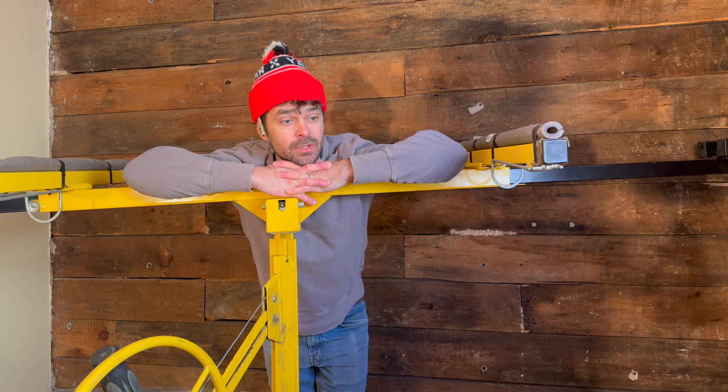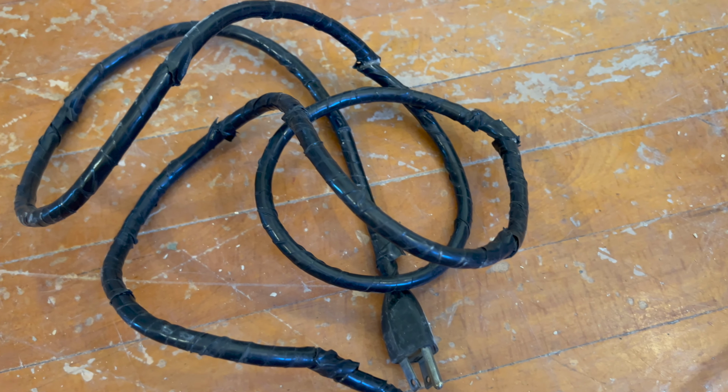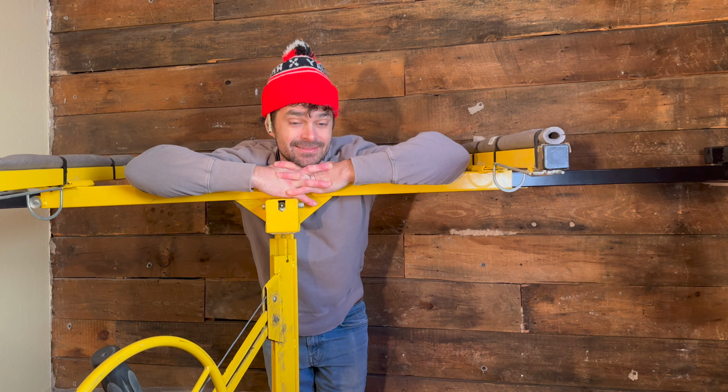Tape up that drill too. Drew's like, just don't get electrocuted by it. Well, yeah, let's try not to do that.